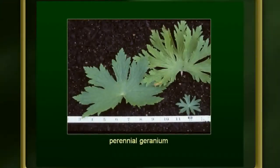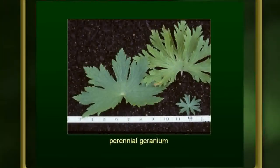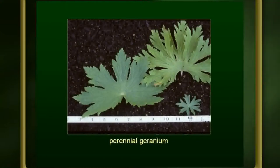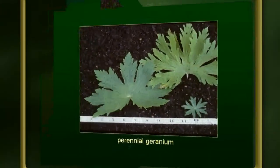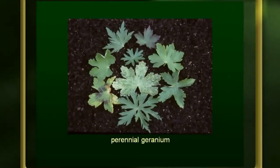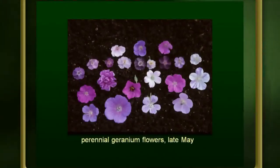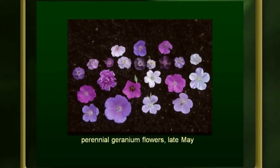Now, there's lots of perennial geraniums. There's some that bloom in spring, a lot bloom in summer. It just shows you some of the variety, and that's about 6 or 7 inches across. And so you see from maybe an inch to 4 or 5 inches across, some of those leaves, and then the flower, and you see some of the leaf patterns on that. So a lot of different leaf patterns in the perennial geraniums. Again, these are perennial. These are not the annual ones. And you see some of the flower colors.